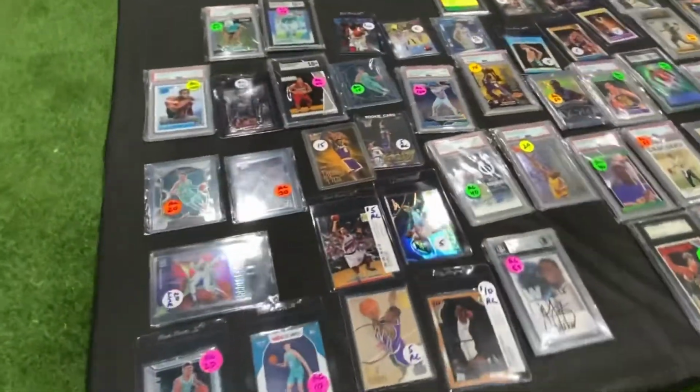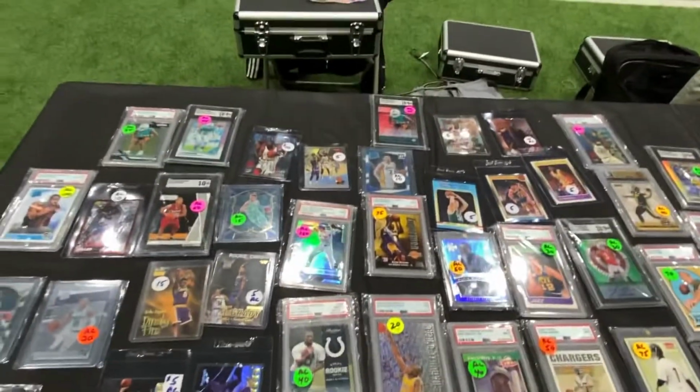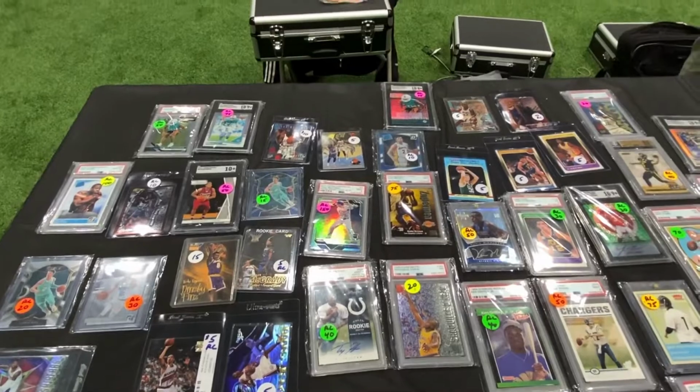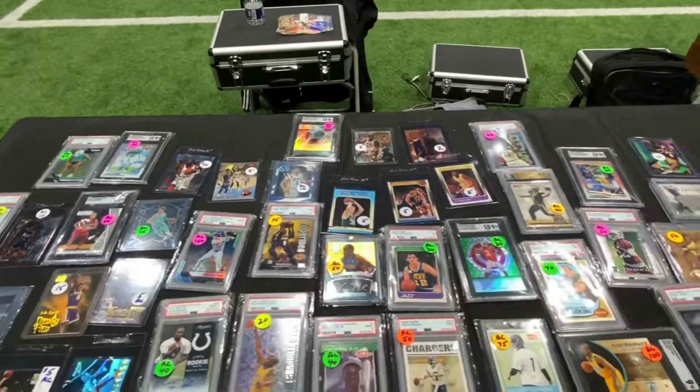Well, Draymond's, I get a little. He's more of a passer. He's more skilled. He sets picks and passes. He scores like 6-7 a game. That's why people like him on this team. He's a team player. Right. He picks a preferred. Crazy.